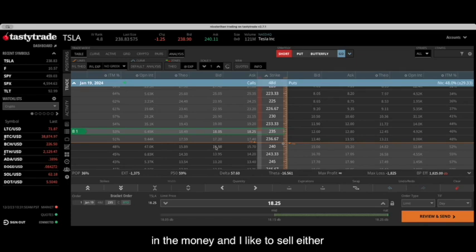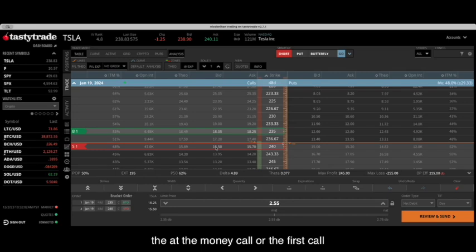And I like to sell either the at the money call or the first call after the at the money, which would be the 240 call. Here we can see that this trade is $2.55, which translates to $250. What does this mean? It means that we're risking one to make one.